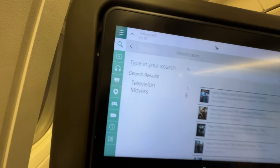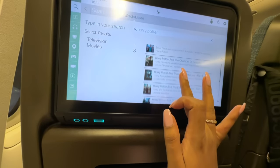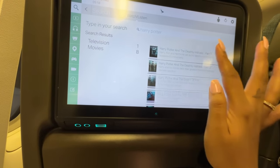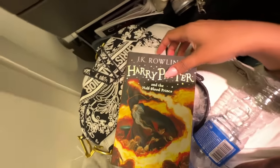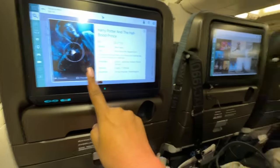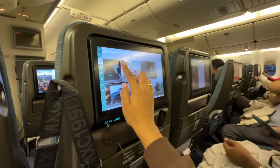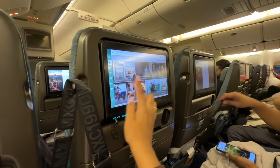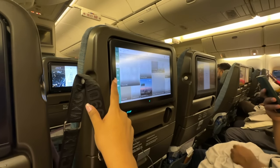Oh no, it's there in the movies. How can you not have Harry Potter? Please have Half-Blood Prince. Yes. I'm reading Half-Blood Prince and I'm gonna watch Half-Blood Prince. How do you explain this? This is your all, see, your all movies and then your all TV is here. You can search if you want. There's music also if you want. There's games. Whatever you want.